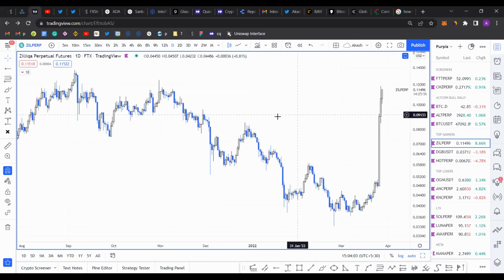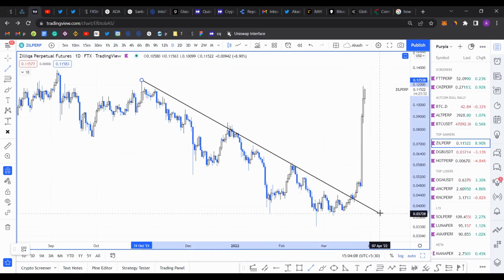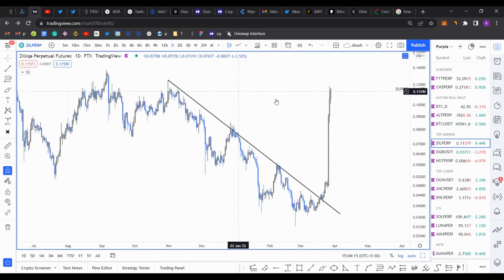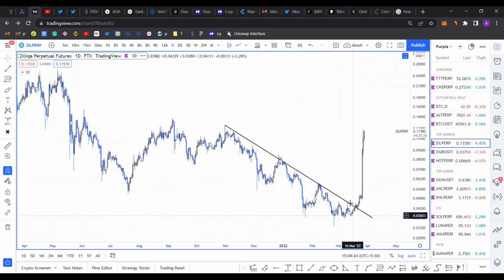Right, and what's really interesting from a technical standpoint is we're not going to dwell deep into the news or what it actually means for the Zilliqa ecosystem. We're only going to be taking a look at the technical aspects of ZIL, right? So a lot of altcoins presented an extreme downswing or a steep correction phase. When they broke out of that, they rallied quite a bit. Some rallied exponentially and others not so much, right?